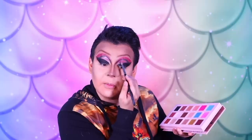Then we go in with the shimmer color, grape, which is a bright, sparkly pink, but it's called grape. So I like that, okay. I'd say for a drag queen, she knew her stuff, because when it comes to shimmer shades, usually when I use them from palettes, on me, they're just like, whatever. But this one, it's actually laying down some good pigment and you're getting a nice sparkle payoff.